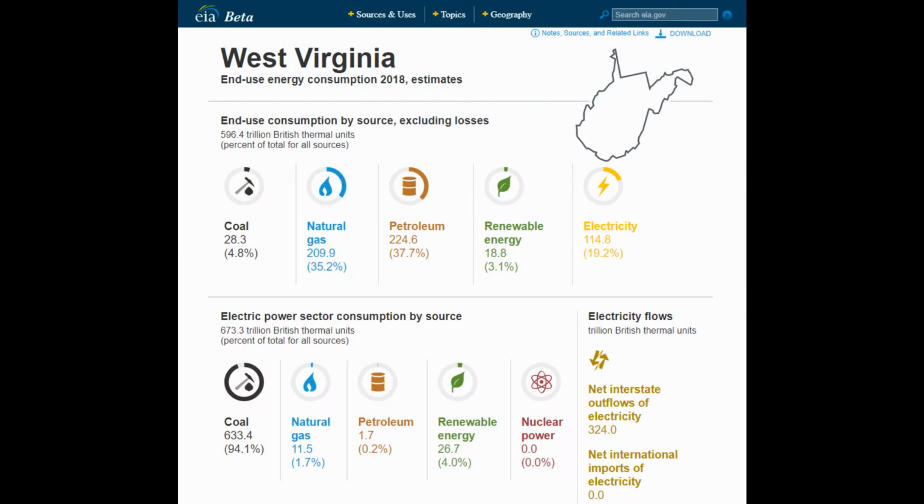You can see from this image from the Energy Information Administration in the United States that at least in 2018, West Virginia's electric power sector consumption by source, that bottom set of images, that coal was overwhelmingly the largest source, and renewables come in at about 4%. So that was in 2018. So you can tell where most of the fuel for our power comes from is coal-based, and there's also obviously some natural gas and petroleum in there as well.